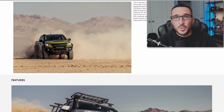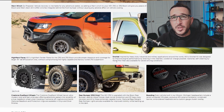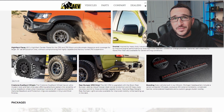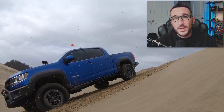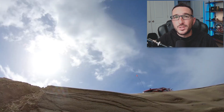Now, if we jump over to AEV's website right now, it's obvious that this truck is just no standard ZR2. After all, we've got custom steel bumpers with a Warn winch up front and tubular steel corner protection out back with 2 integrated recovery points. We've got 35-inch tires stuffed under this thing, and they're wrapped around Crestone dual sport wheels. We've got fender flares, a 4.10 axle ratio upgrade, a tie rod sleeve kit, and even a snorkel kit if you feel like identifying as a submarine. I think most would agree the Colorado ZR2 Bison is a really cool truck.